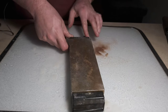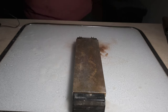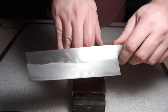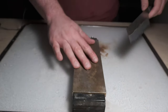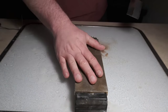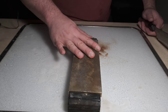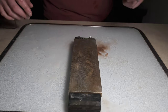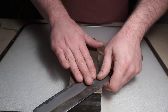And then the last one here, to just complete our set and make sure I have to spend as much time as possible resetting my knife on this side, is the 140 diamond plate. So take a look at what the 300 did. Now I will note that this is a used 140, still an aggressive diamond plate, but not as aggressive as it would be brand new out of the box. They do mellow out a little bit after you use them. So let's see what we get post the 140.